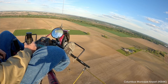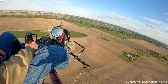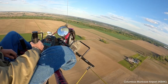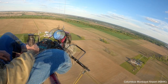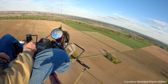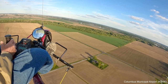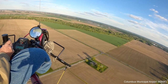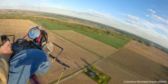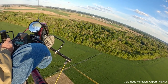Still calm, you're cleared for the option, after option, you can proceed eastbound. Cleared for the option, runway 14, proceed eastbound, Niner Mike Papa. Right at pattern altitude, 1160 feet. Freaking perfecto. It's gonna take me a while to get there though. Taking me forever. Pedal faster, Scotty boy.